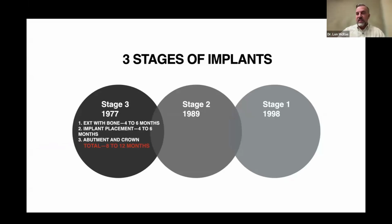And do I do a 3-stage approach? Sometimes the infection's so bad, I have no other option but to do that. A 2-stage. This is the immediate placement, extraction and an immediate placement of an implant, same day. We wait 3 to 6 months. We put an abutment on, a healing abutment. We put the final crown on after 3 to 6 months. That's what we were just talking about, immediate placement.